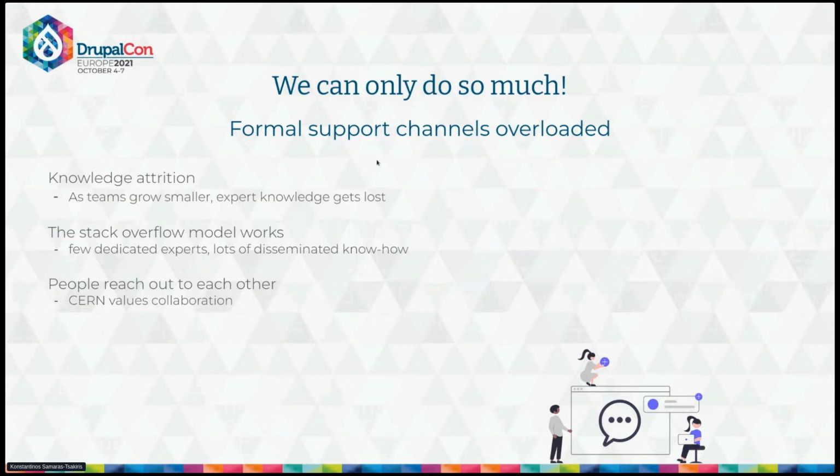We are in a situation where knowledge attrition takes knowledge away from us all the time. Engineers come and go. There is a rather high churn of people. And with this process, coupled with the teams growing smaller, inevitably knowledge gets lost. Expert knowledge gets lost. And this is the problem.